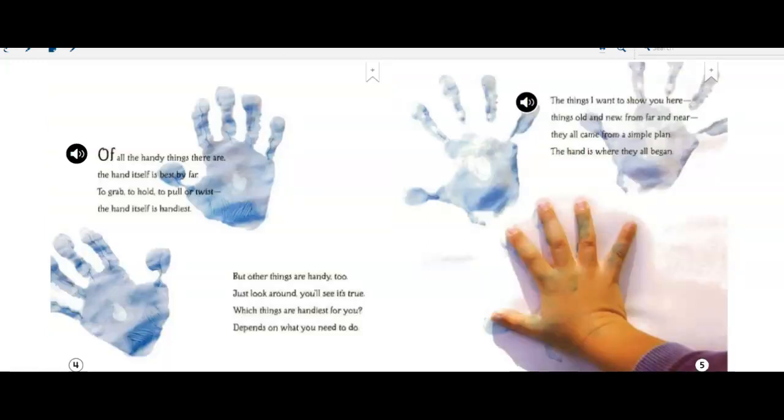Of all the handy things there are, the hand itself is best by far. To grab, to hold, to pull or twist. The hand itself is the handiest. But other things are handy too. Just look around, you'll see it's true. Which things are handiest for you? Depends on what you need to do. The things I want to show you here, things old and new from far and near. They all came from a simple plan. The hand is where they all began.